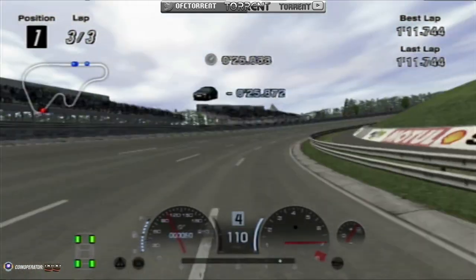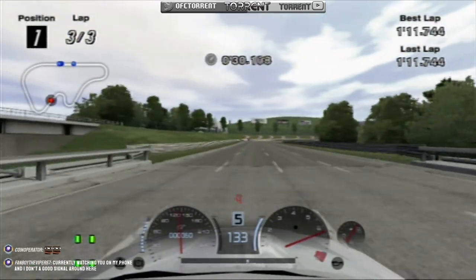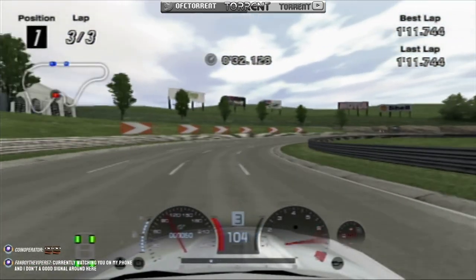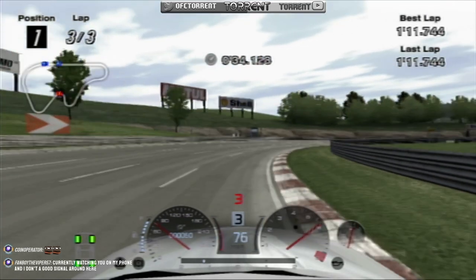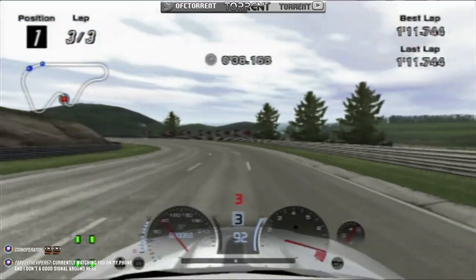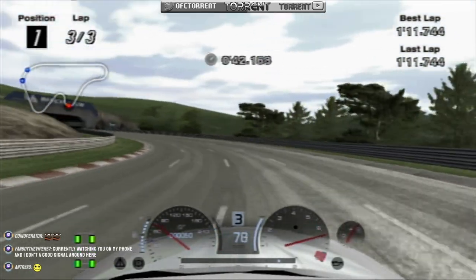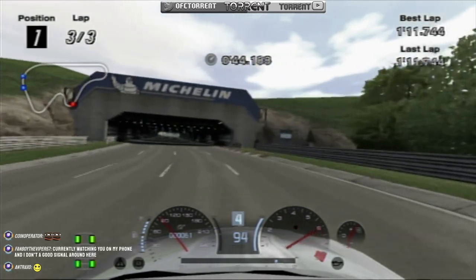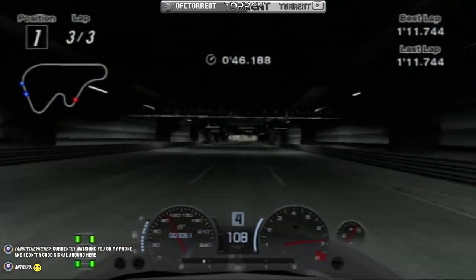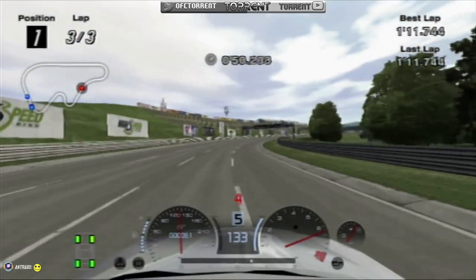Come on, half a track to go. Enlow coin. Currently watching you on my phone. I don't have a good signal around here. Oh dear. Come on, mines.